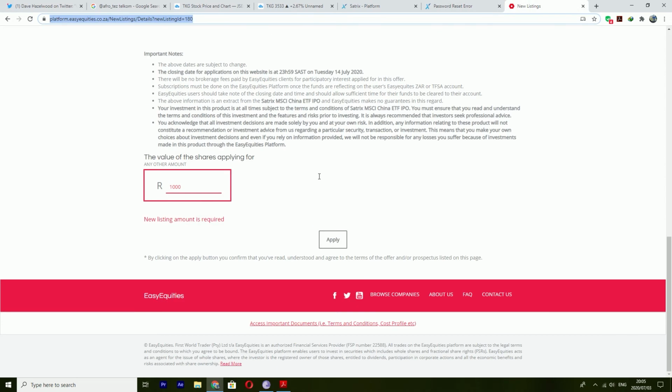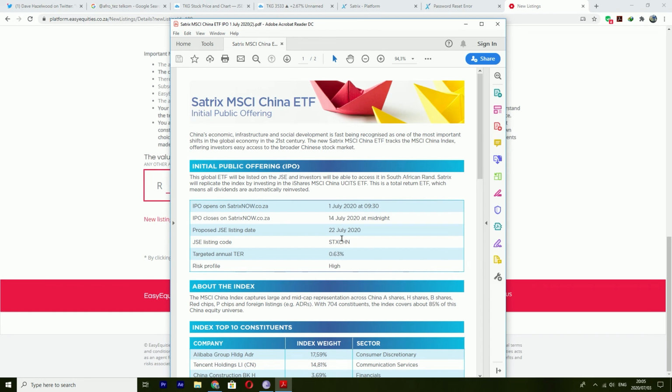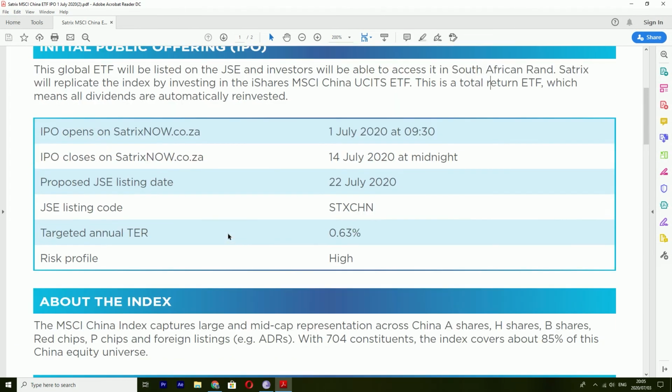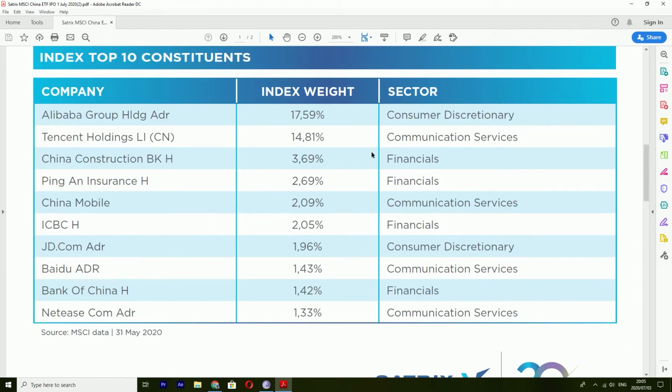Even on the Easy Equities platform, I've tried to go in, but it seems like it's still blocked. So we might have to wait for the 22nd of July, or maybe we can just send Easy Equities a tweet and ask them what's happening. But this is something I'm very interested in. This is what you're going to be buying, basically, in this ETF.